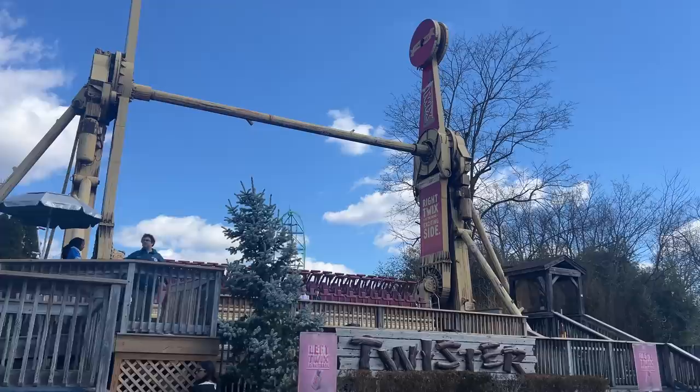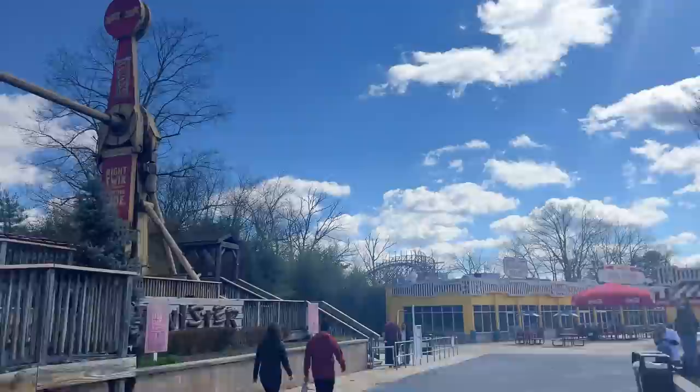We just got off Twister. How was that, Ace? A few spins. A few spins, Dad. One of my favorite flat rides. Doug, how was that? Oh, that was definitely spinning. Tom? That was really good. Jack? It's fun. I haven't been on it in a while.